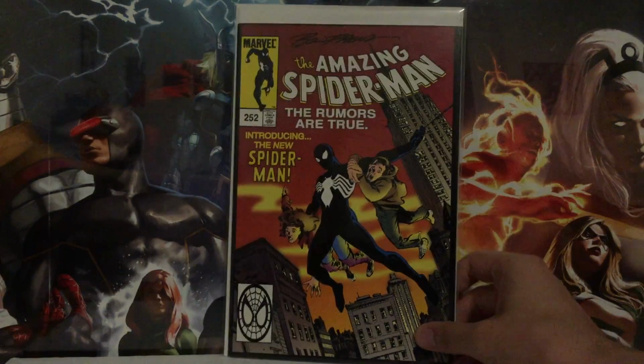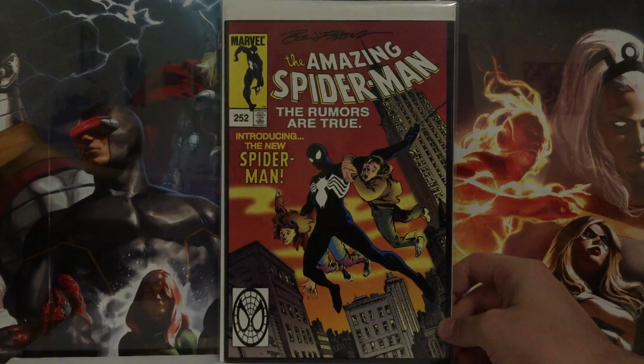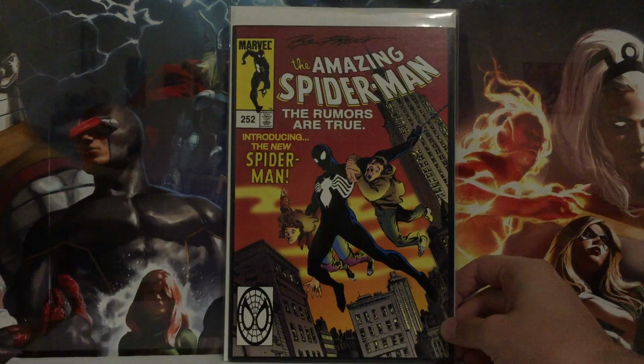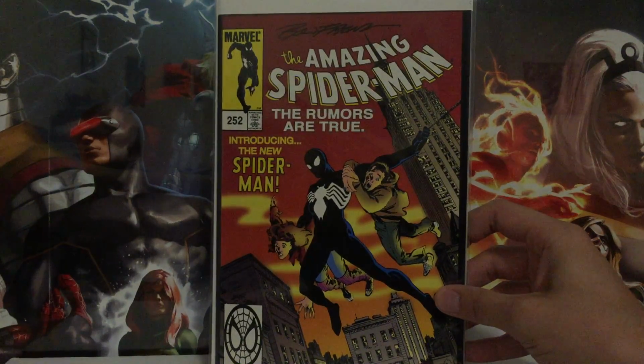This one also signed at Pittsburgh Comic Con of the same year. Got this signed by Ron Frenz. The Marvel Legends reprints of Amazing Spider-Man 252. One of the best comics of all time.